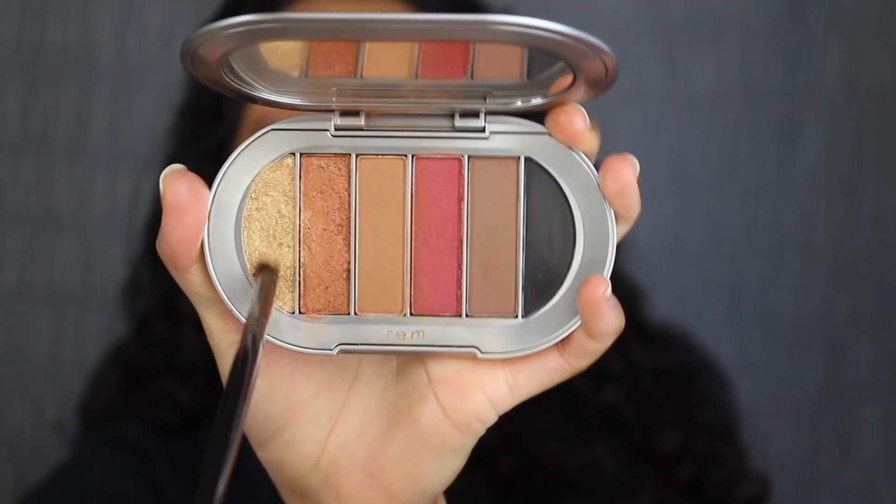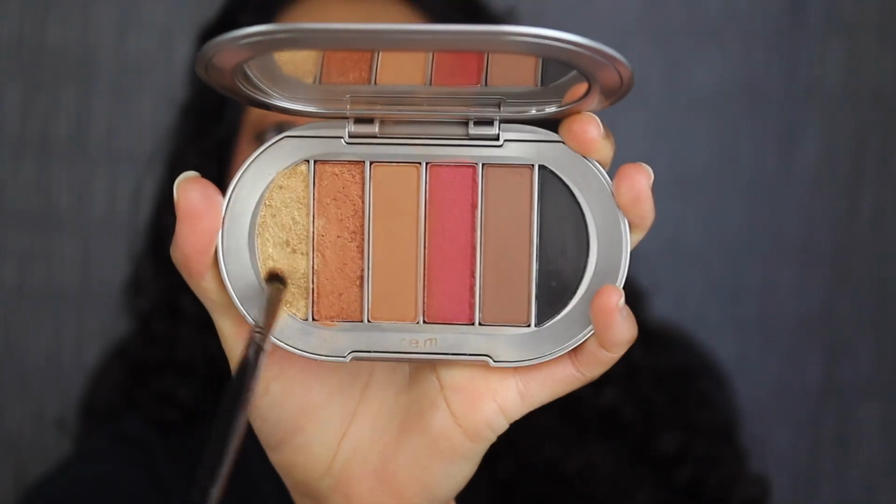Using my finger, I'm going to dip into the shade in Sunset and Gilden. Pack this all over the lid. That metallic copper is gorgeous. Taking a pointed pencil brush, I'm going to dip into the shade in Honey. Again, I'm getting a little bit of fallout. Applying this to my inner corner and dragging it up a little bit. I love that pop of color in the inner corner. This eye look was so easy to create.